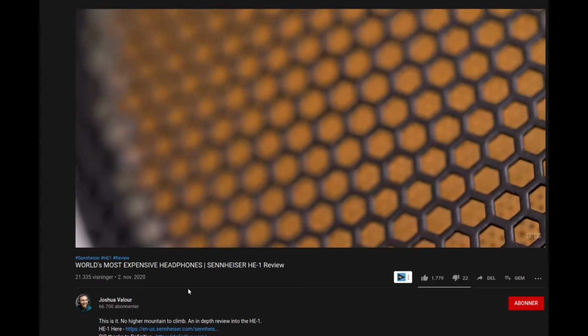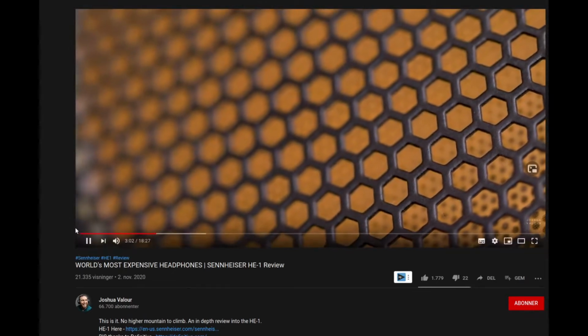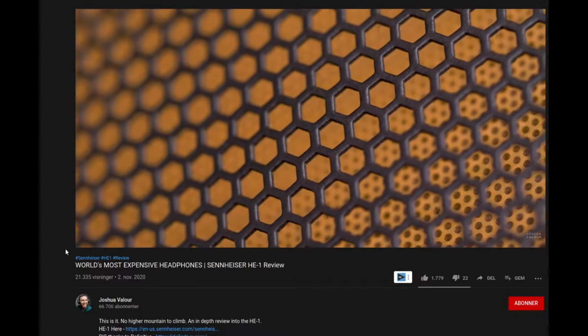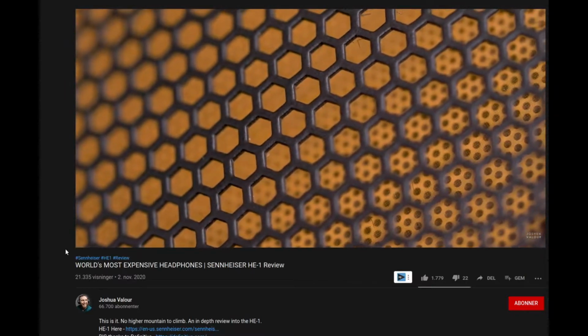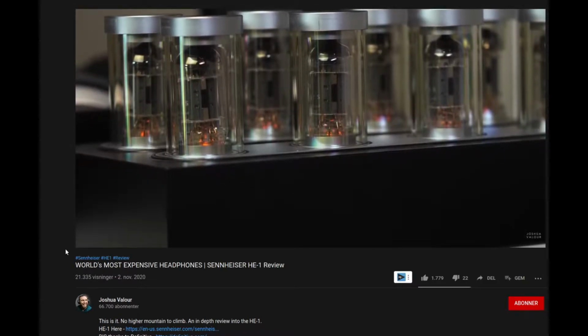Okay, now a couple other small facts and tidbits about the HE1. Inside this headphone, you have 2.4 micrometer thick platinum vaporized diaphragms. You also have gold vaporized ceramic transducers, and the protective casing around the tubes is actually not glass, it's quartz. And this is of course to reduce incoming vibrations.